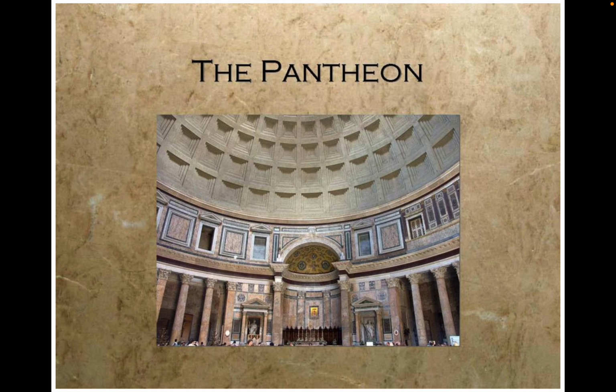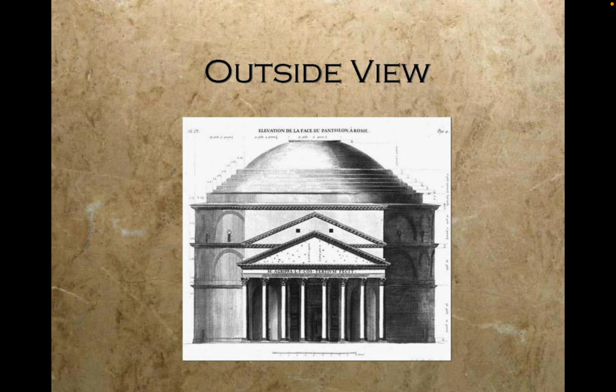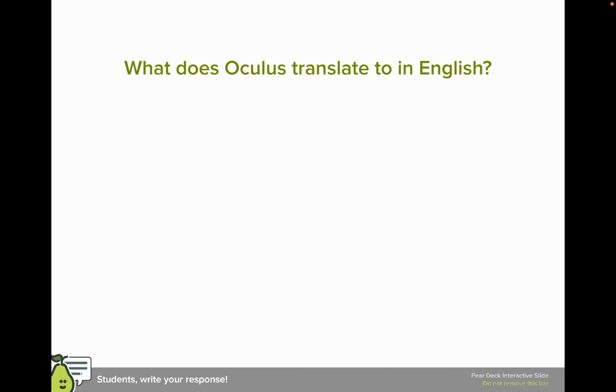So this is the Pantheon. The oculus is the Latin word for eye. It is in the center of the actual dome itself. It's about 30 feet in diameter, which would make it pretty significant. Here is the floor plan, and here's an outside view. And this answer was oculus. I think it was a multiple choice.